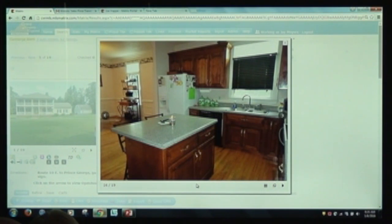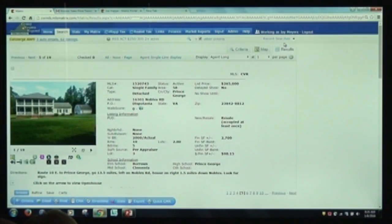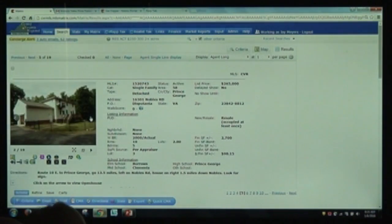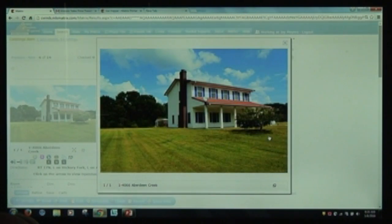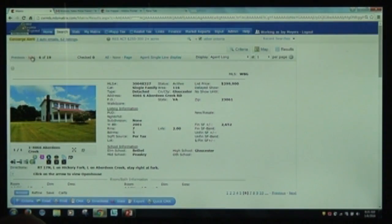I do encourage you, if you're inputting your listings or you're having someone do that for you, please either yourself or provide captions for the pictures that you're going to be uploading in the future. I just think it's poor business not to caption my pictures. Here's one here that's got a little bit of captioning. There's only one picture. That doesn't tell me pretty much of anything.